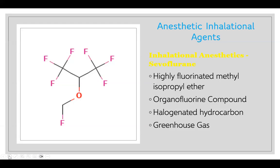So let's look at each one of our anesthetic agents so that you can understand them and what they contribute to the greenhouse gases. So the first one, and I chose to start with sevoflurane because it is the anesthetic gas that we use the most. And the reason for it is that it doesn't have a pungent smell as you turn it on. So we're using it for pediatric inductions. It's highly fluorinated methyl isopropyl ether. Notice I said ether. It's an organofluorine compound. It's a halogenated hydrocarbon, and it is a greenhouse gas. But you can see, and this is how we all memorize it when we're in school, you count the number of fluorines, and that tells you which gas you're going to be using.